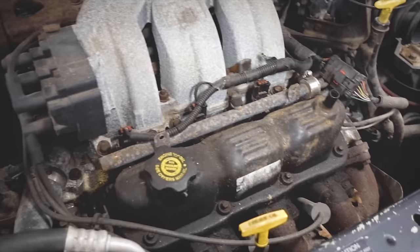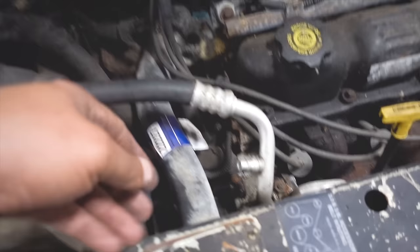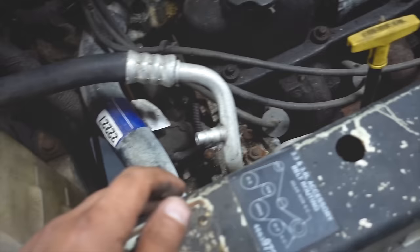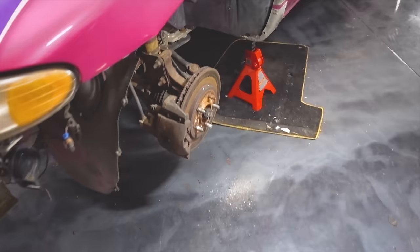So we're gonna be replacing all the stuff over here. We're gonna have the alternator replaced, the water pump, power steering pump, all the pulleys, the belts, the hoses right here. We're going to recharge the AC. We're gonna see if it actually takes a recharge and fix all the stuff like the leaking valve cover, and do the air filter. But my absolute favorite part of this entire deconstruction are the brakes, especially this one.